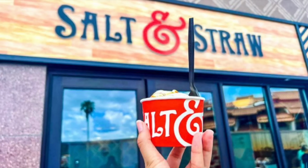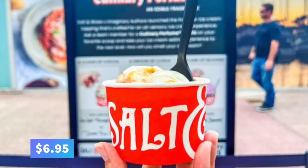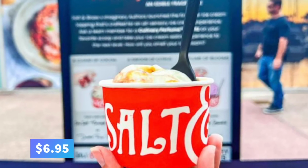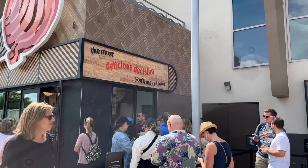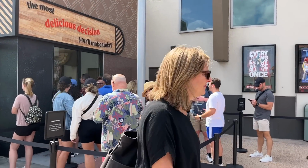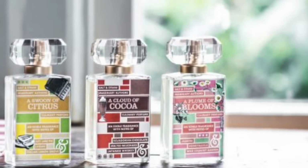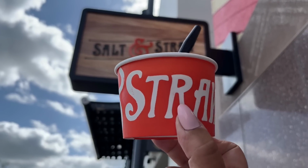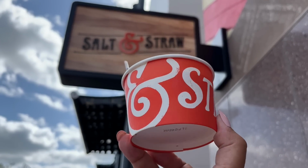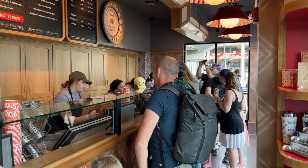We think dessert lovers would really like this unless you're not a fan of caramel or chocolate. In total, our ice cream was $6.95, and the perfume topping was complimentary and will be for the rest of July. And there are other scents you can choose from. There are 3 scents in total: a cloud of cocoa, which is Ecuadorian chocolate, malted milkshake, and Japanese whiskey; a plume of blooms, which is honeysuckle and jasmine; and a swoon of citrus, which is key lime pie, lychee, and an Italian lemon grove. Wow, Italian specifically.